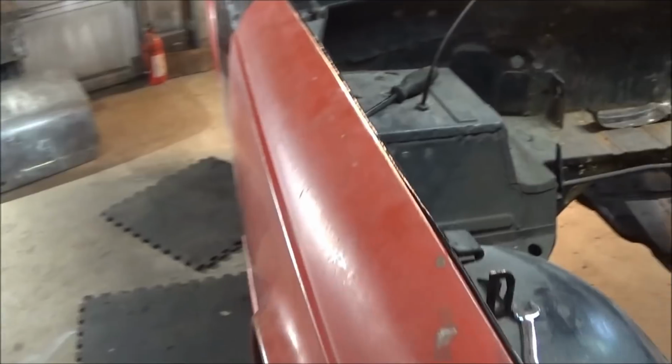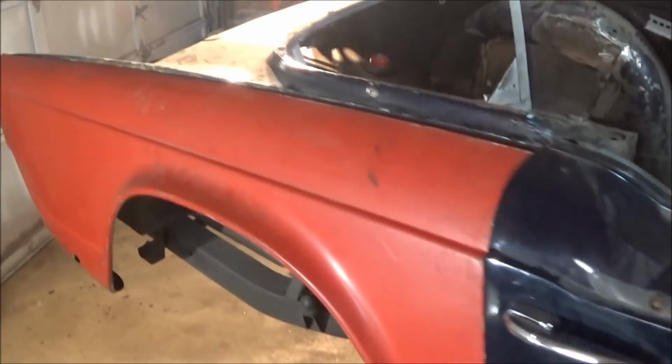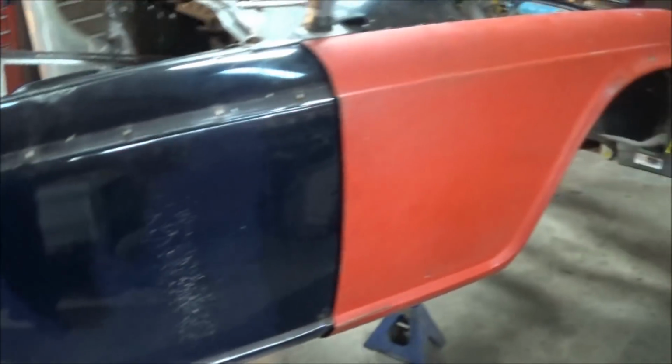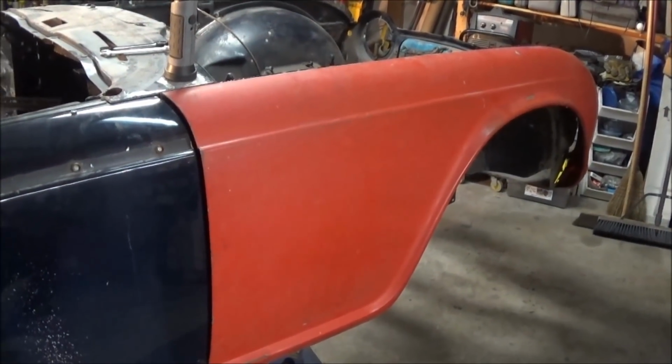Anyway, yeah, so I'll have to ponder a bit of what I want to do with these rear fenders. That's going to be problematic. So anyway, I think I'll stick the other front fender on and just see what that looks like, and then we'll go from there.